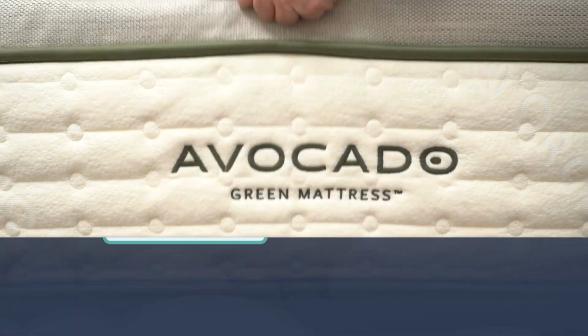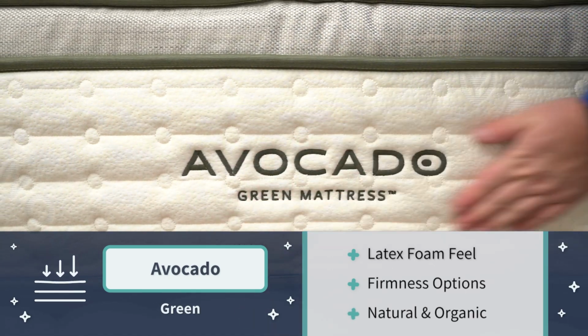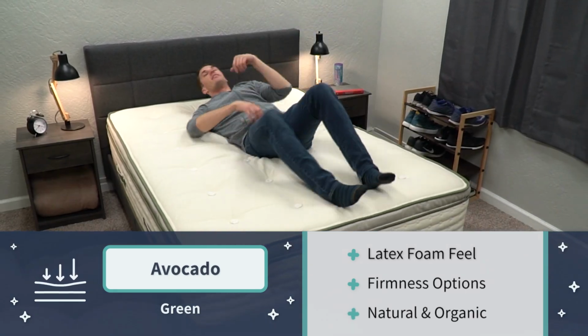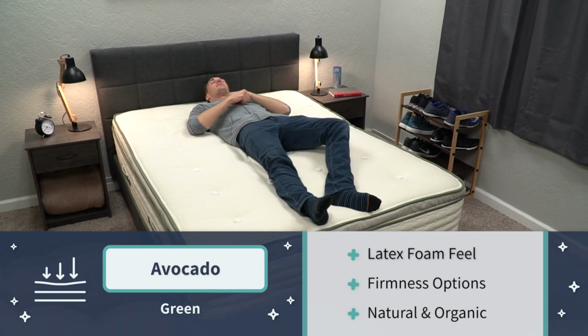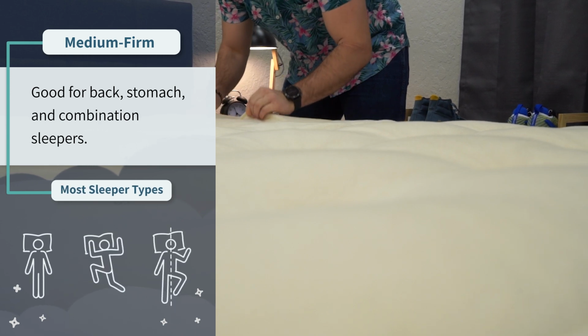Now rounding out this list, we have a latex foam mattress that's also around a medium firm if you opt for its pillow top. This is the Avocado Green. This is a more ethically sourced option from the brand Avocado, and you can get this bed with or without a pillow top, but we strongly recommend getting it as it does soften up the bed just a little bit. Without that pillow top, this is a truly firm mattress, but that pillow top brings it down to a medium firm, which is perfect for this list.